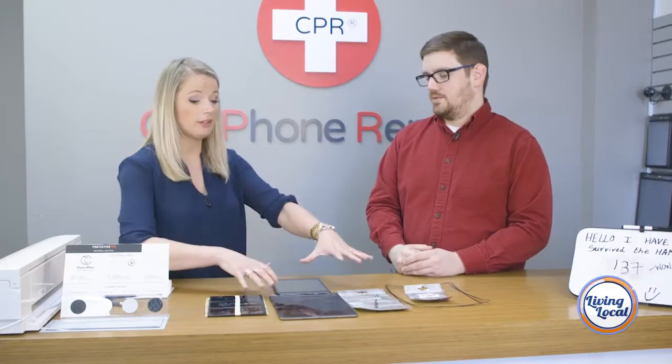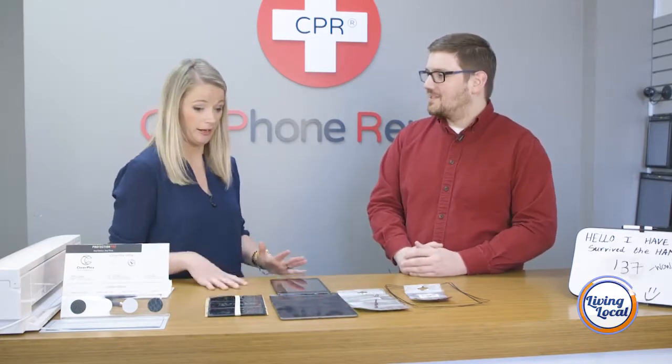And while they're here, they can also get the ClearPlex situation going on, so they don't have to worry about it after that. You can get ClearPlex, you can use tempered glass also. Tempered glass is a good choice if you have nothing else. You've got cases, and you want to use good charging cables.